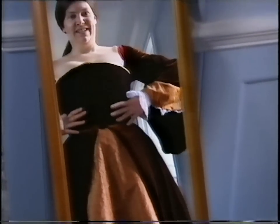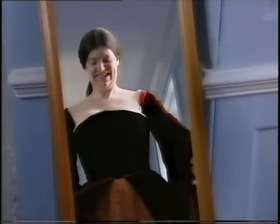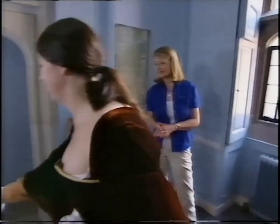So how does it feel? It looks gorgeous. Wow. It feels all right, actually. It's amazing, isn't it? Look at this. The light on this velvet is so beautiful. It's fantastic. And then the hood? Yes. Now you've got to get the headwear on.